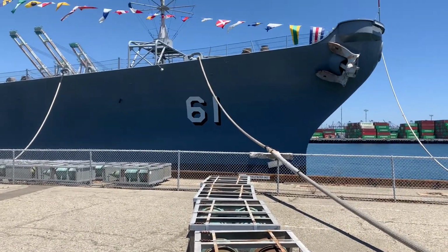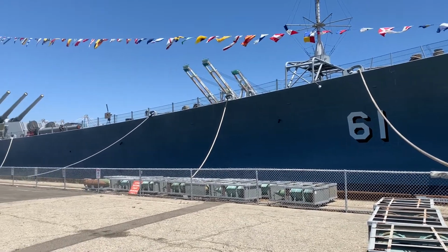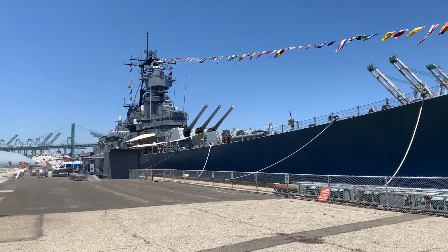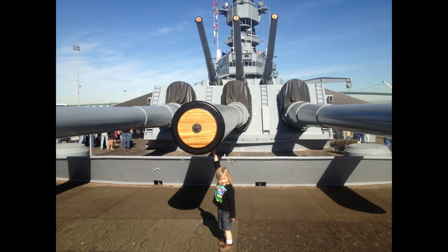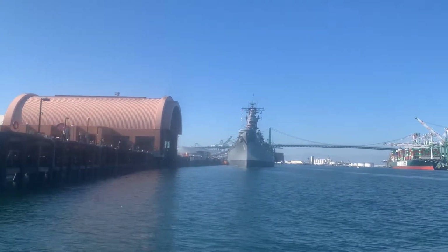I remember the first time I went to the Iowa. This was when I was living out of state, and my parents were still living here in California, and we were coming out to visit. My son asked if we could go see a boat with guns on it. And I thought, oh yeah, let's go check out the Iowa. So it brings back a real big, fond memory of my first adventure on this. I recommend going out and touring the Iowa.